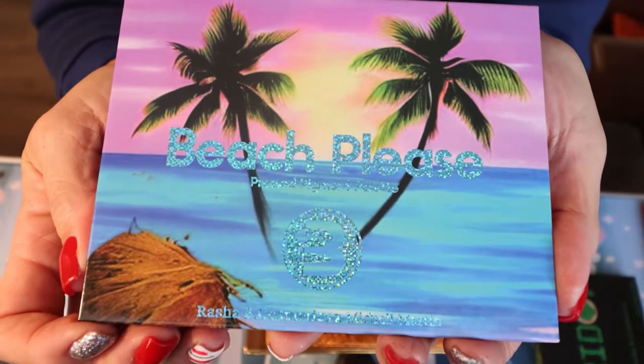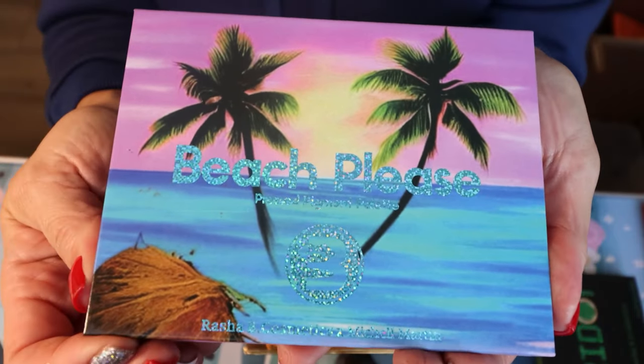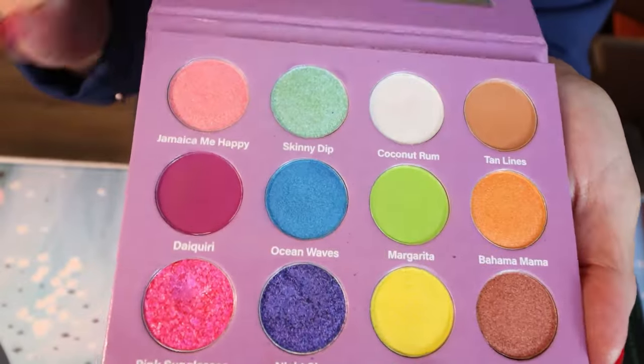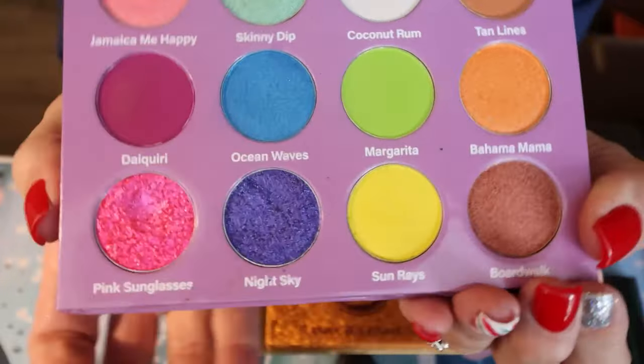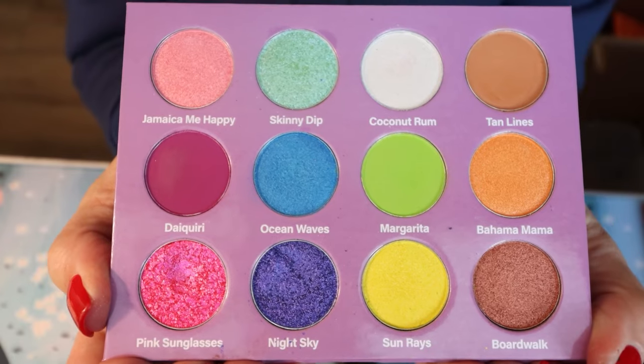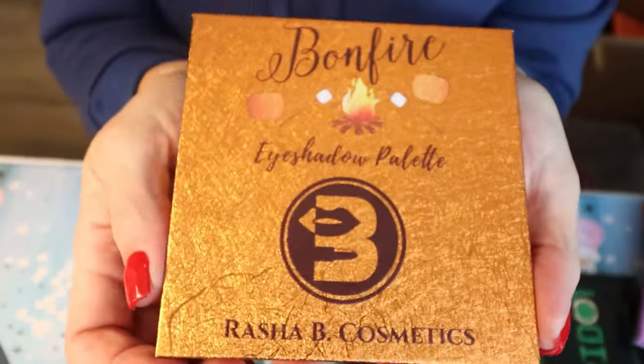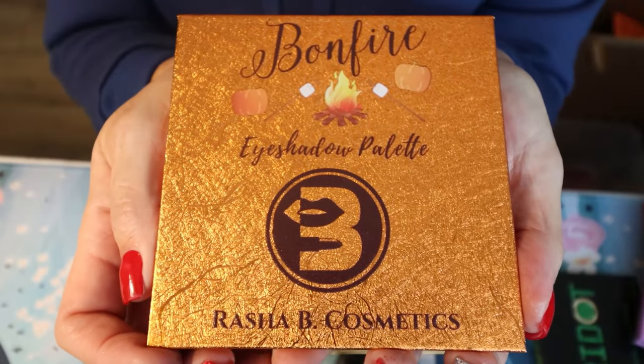I'm also going to declutter Beach Please. And I want to point out that none of the formulas are bad. They're really, really exceptionally good. It's just, I need to be cutthroat in this declutter. I have way, way, way too many palettes. And this is kind of along the lines of a rainbow palette. Reminds me of one I have from Blend Bunny. So I'm going to pass this one along. And really, other people in my life can experience how good Rasha B is.